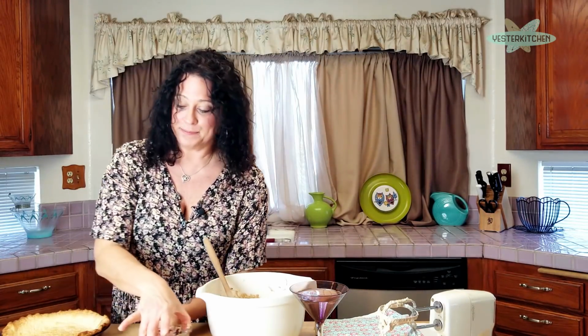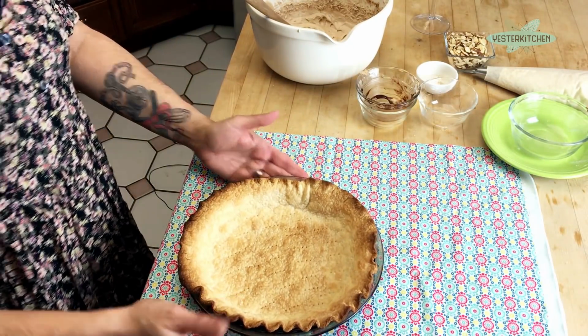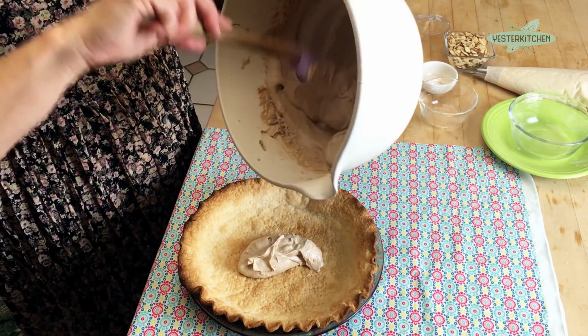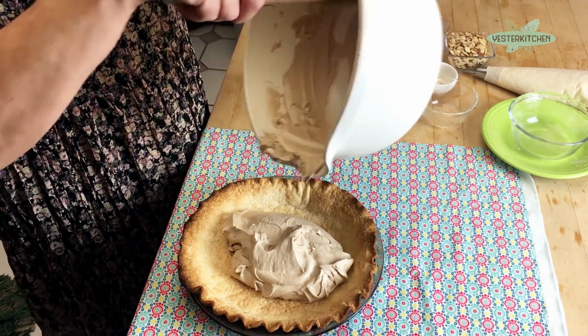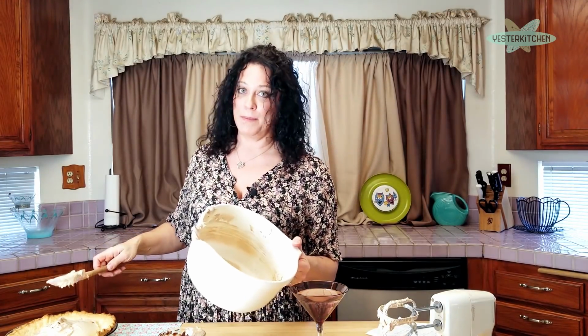So what we're gonna do, oh, I forgot. First, we must put our pretty, pretty tablecloth out. Okay. There's our pie on our 1950s tablecloth. All you're really gonna do now is take this pie filling and put it in the pie. And that's kind of it. Well, there is one more step. And I'm gonna have to take a shortcut, but don't you take the shortcut because it's not worth it.